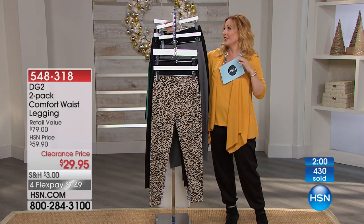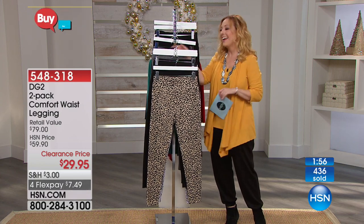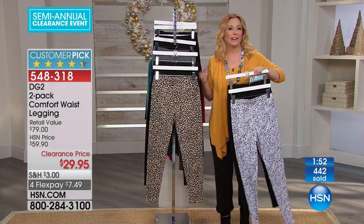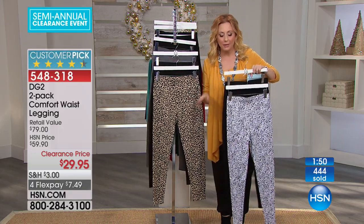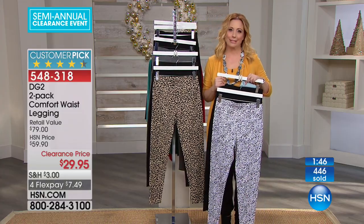But it's first... My producer says, apology accepted. Thank you for accepting my... Well, because when I see clearance, I get all excited, and then I go to look for my size. I'm a medium. And then if it's not there, I'm like, maybe I can fit into that extra small. And I'm like, no, I can't.